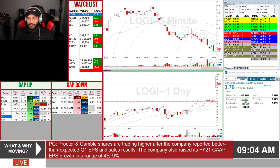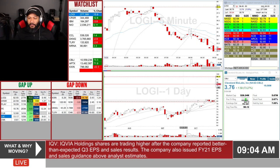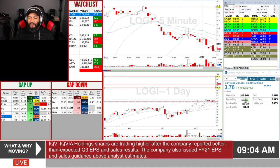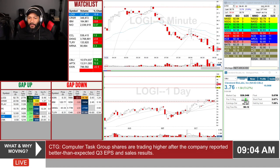So Logitech, guys, looking pretty good here. High of the pre-market, 98.45. Great report yesterday. They blew everything out of the water. 90 is the low of the pre-market at this moment, so you've got a nice big range here. We're kind of heading down towards that low of the pre-market right now. We'll see how we develop in a few minutes.